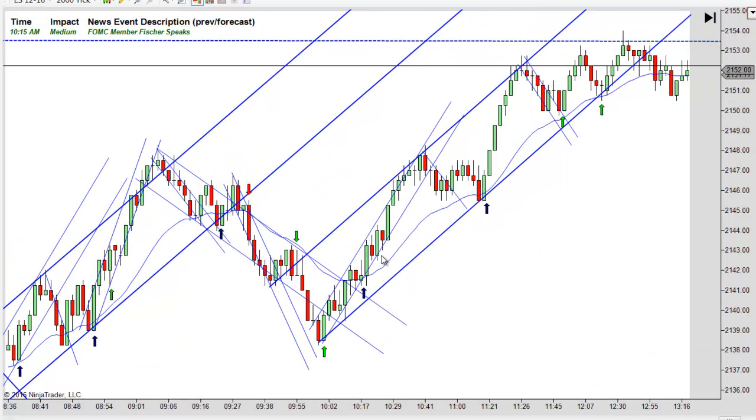I was looking for it to. You got another one off that trend line here, and it pulls back, gives you a little lower high. So you might have even considered entering there.